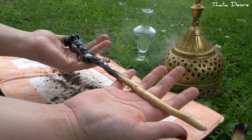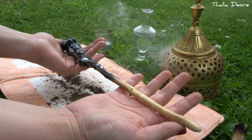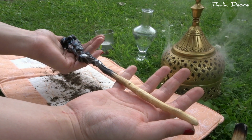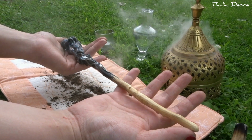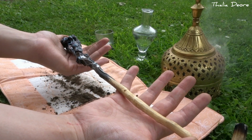I consecrate this wand in the name of the elements. May the energy of spirit be ever present. By the energy of earth, air, fire and water, I bind this wand to me and I to it.